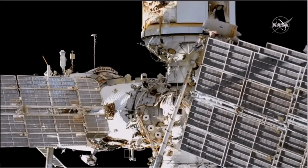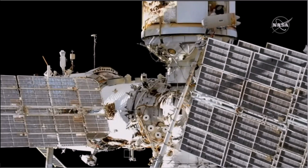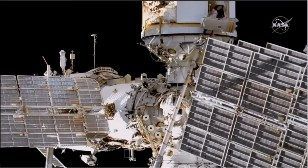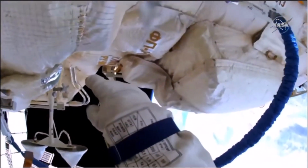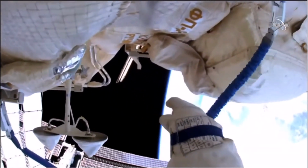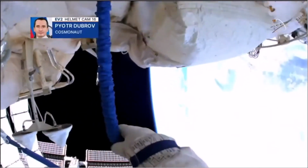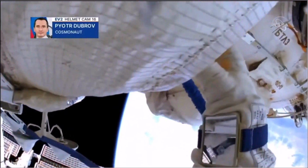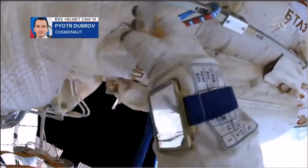Hot, cold. And all of the various pieces of hardware that they'll be using to install handrails, communications cables, removing thermal insulation, installing antennas, and docking targets on the Prishal module. This is the focus of attention to bring Prishal into a ready state and to integrate it into the Russian segment of the International Space Station. Now the view from Pyotr Dubrov's helmet camera, Dubrov in the 4th spacewalk of his career.